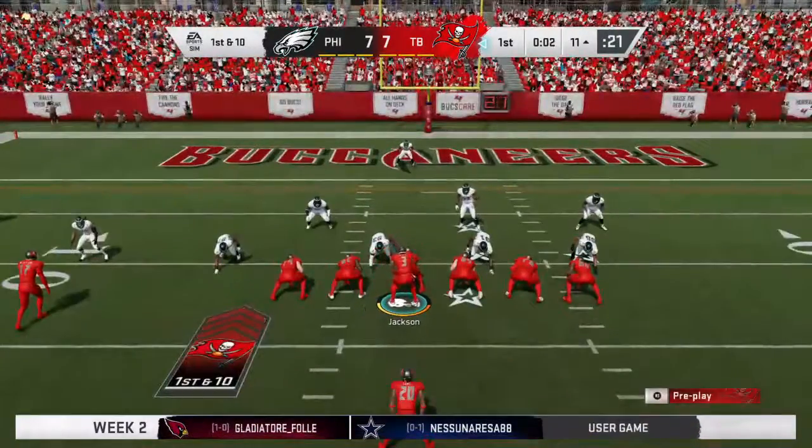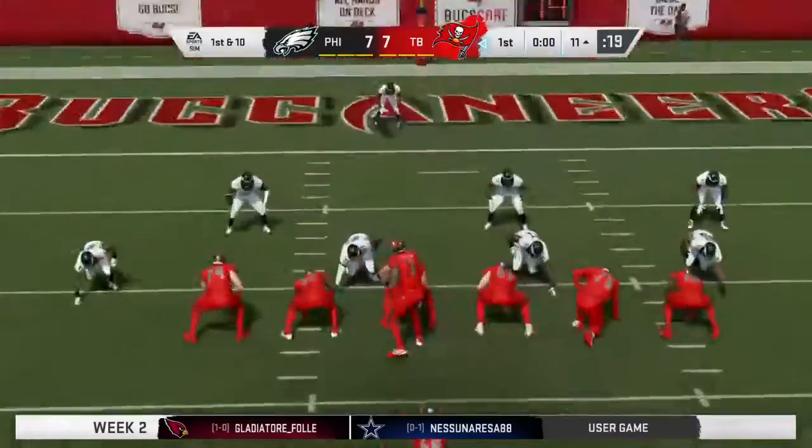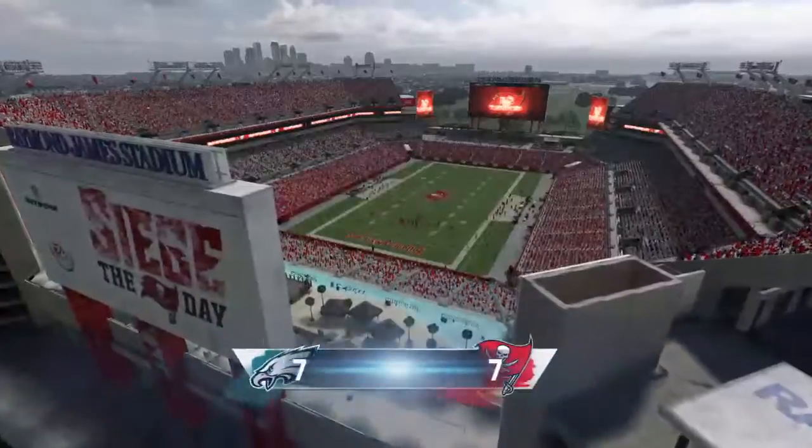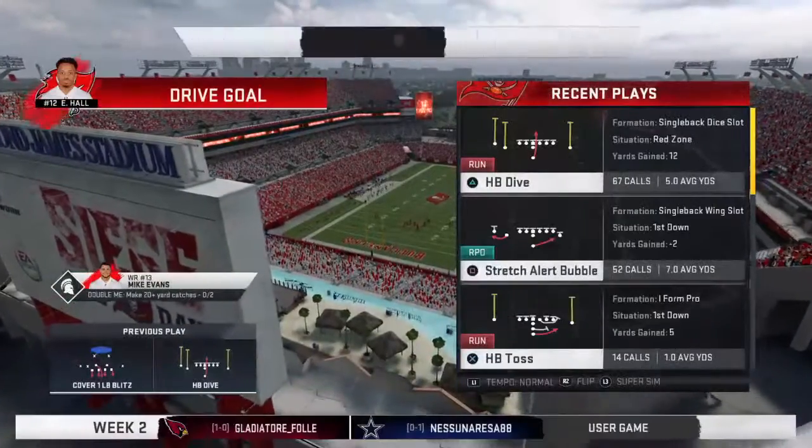I think if he comes back to the huddle, he better be giving them a whole lot of credit and thanking them for that much space to rumble. 7-7, our score after one.